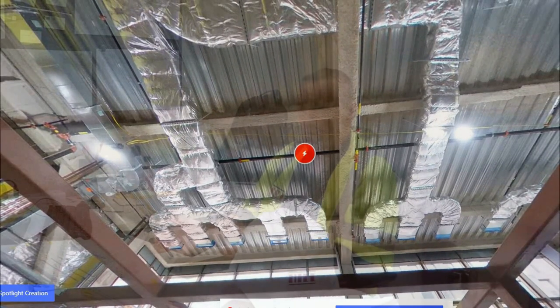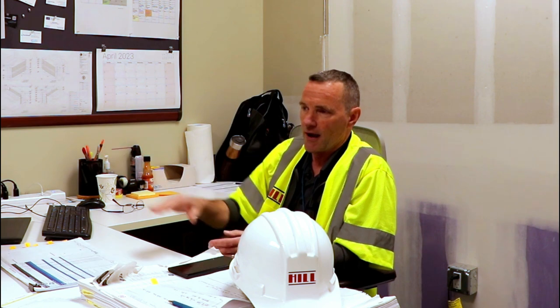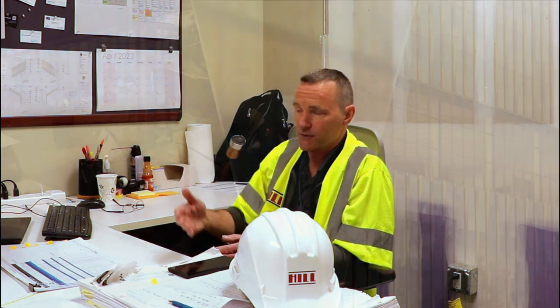So now we can track in-wall inspections, we can track DOT inspections, DOB inspections. So it'll automatically come up in a weekly report and it'll flag it saying, hey, you're due for an inspection on this wall, make sure you don't miss it.